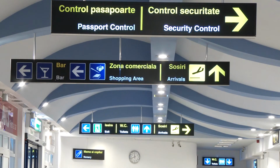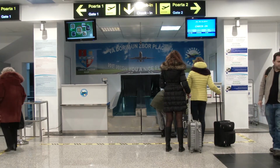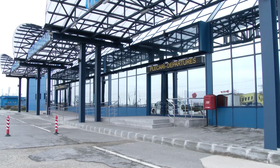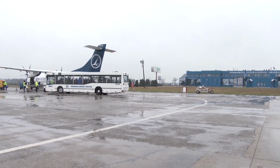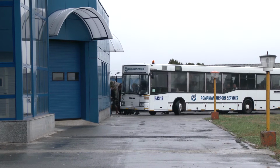Information systems were installed, as well as new panels and inscriptions providing directions or guidance for passengers, a complete sound system, advertising and TV, information office, parking place, taxi station, and 59 video cameras cover the entire terminal, the runway and critical areas of the airport perimeter. Also, Romanian Airport Services ensures the handling activities regarding servicing of aircrafts, processing passengers and luggages.